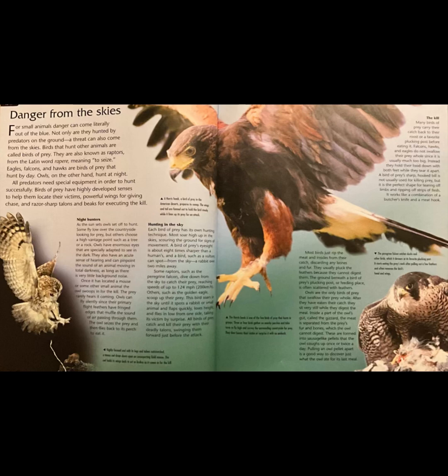All predators need special equipment in order to hunt successfully. Birds of prey have highly developed senses to help them locate their victims, powerful wings for giving chase, and razor-sharp talons and beaks for executing the kill.